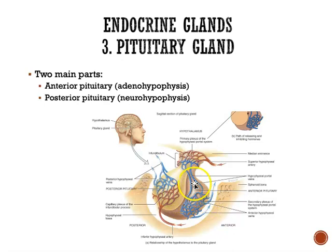The anterior pituitary, if you look carefully, almost wraps around the posterior pituitary. This is completely different tissue. This is very glandular tissue. Hormones are being produced by the cells in the anterior pituitary, and released from cells in the anterior pituitary. So that's going to be very different. It's actually developed from a developmentally different tissue as well.